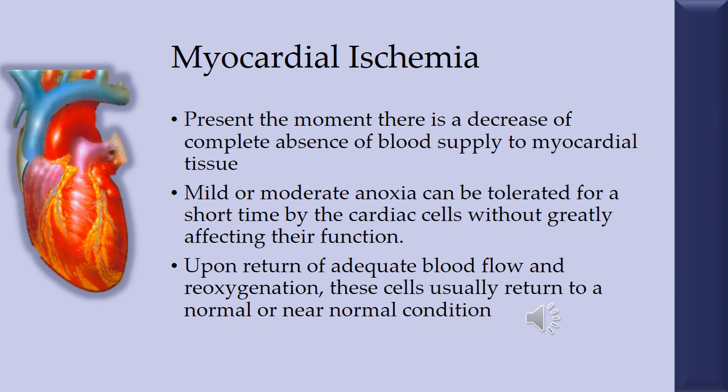So myocardial ischemia, we know it causes ST segment depression, but what exactly is it? Well, it's present the moment that there is a decrease or complete absence of blood supply to the myocardial tissue. It can be either mild or moderate anoxia, and it can be tolerated for a short period of time without greatly affecting function. The important thing to remember with ischemia is it can be reversible. What do we have to do to fix it, though? You have to get adequate blood flow and reoxygenate so the cells can recover. So the important thing with myocardial ischemia is to get that blood flow open back up and get the patient reoxygenated, which probably means a wonderful trip to the cath lab.